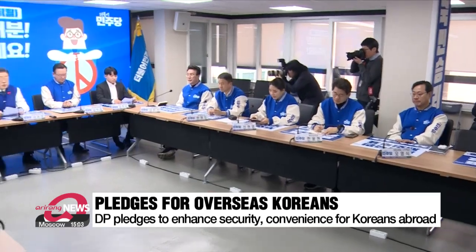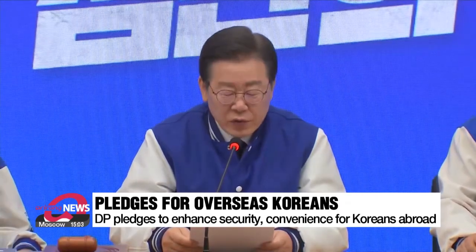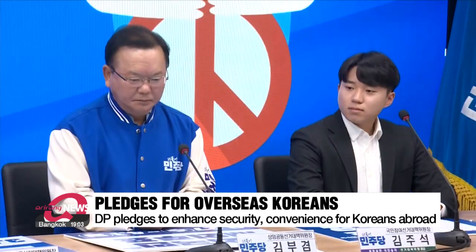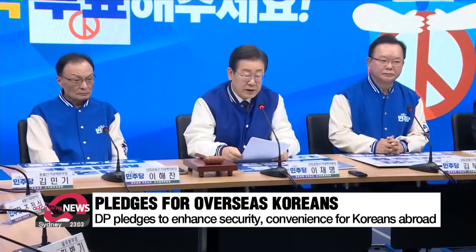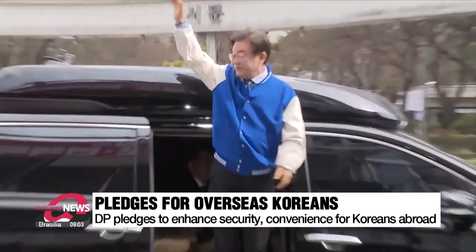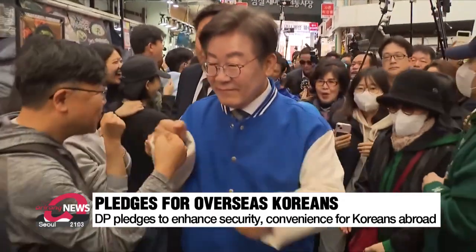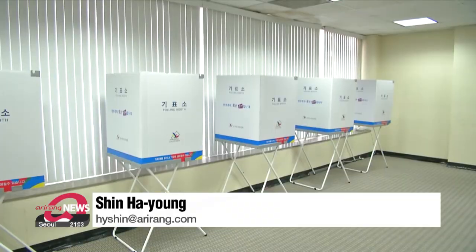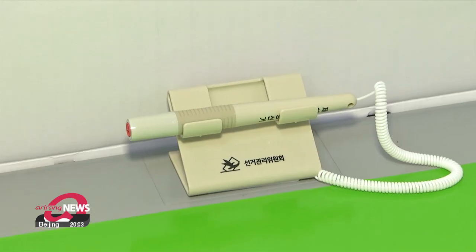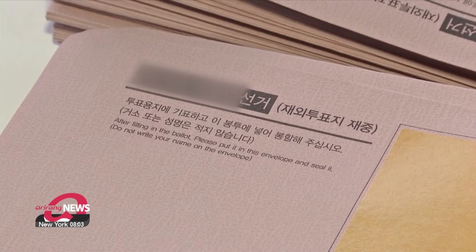The main opposition Democratic Party initiated its campaign last week aimed at encouraging Koreans living overseas to vote. The party pledged to strengthen support for fostering the identity of overseas Koreans by increasing aid to Korean schools and expanding scholarships. It also stressed its commitment to providing them with the same level of administrative service as those available domestically. A total of 220 polling stations in 115 countries will be open from 8 a.m. to 5 p.m. for voters until April 1st. Shin Ha-young, Arirang News.